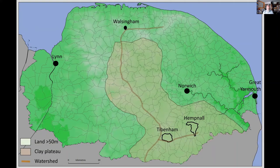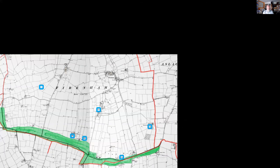The second house is located in Tibbenham to the west of Hemnall, but still on the clay plateau. The southern part of Tibbenham is shown here on the first edition Ordnance Survey map. The green, known as Long Row, sitting along the southern parish boundary, was the only remaining common land in the parish in 1790. Parliamentary enclosure was 30 years later in 1820.